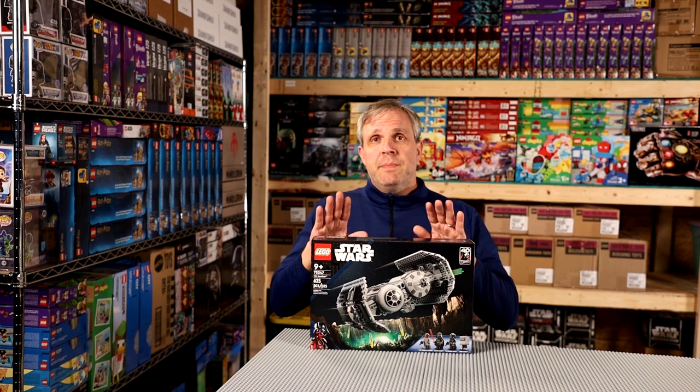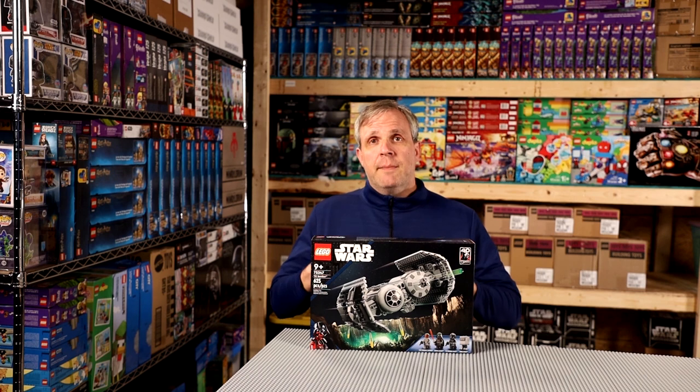And today, we're going to be building the LEGO Star Wars TIE Bomber. It is set number 75347, has 625 pieces, and is going to be available to the public on January 1st, 2023. So let's get to the build.